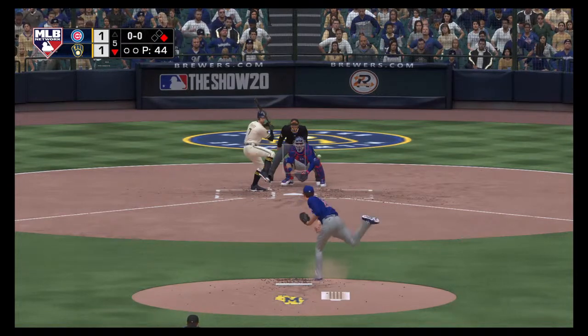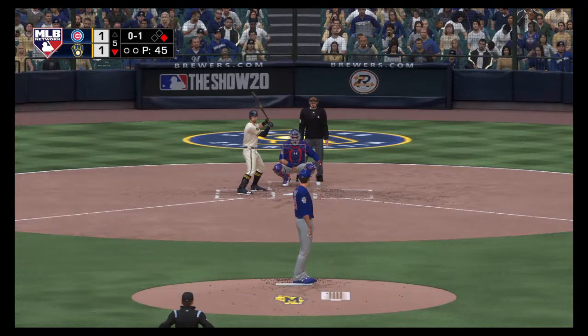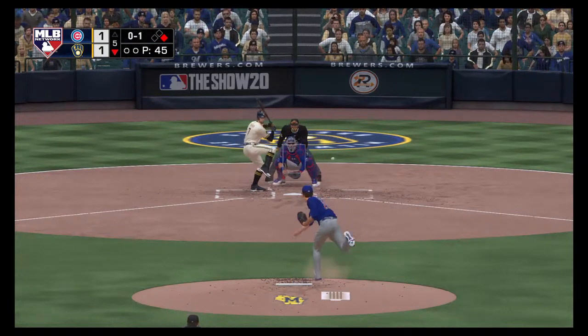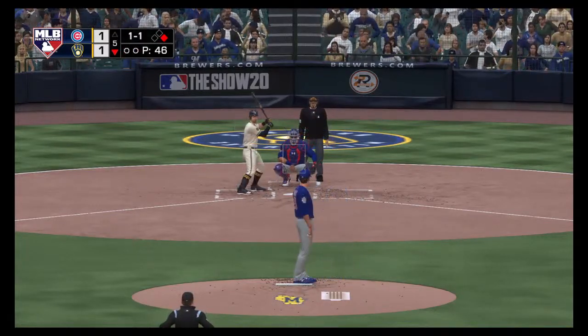First pitch of the at-bat. Man, this guy's been incredibly efficient so far in this one, mostly because he's getting ahead. 70% of the batters he's faced, he's thrown the first pitch strike to. A ball and a strike now.